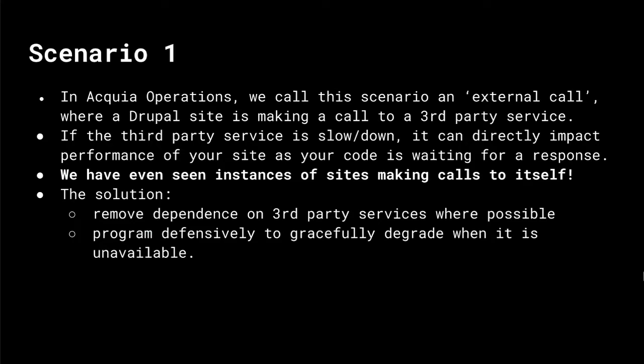So in Acquia Ops, we call this an external call. And the concept is that from within your Drupal code, it is making an external call to a third-party resource that you don't own. And if it's down or slow, your site, or at least the pages that depend on that third-party service, are going to also be down or slow.